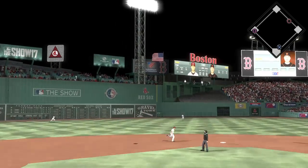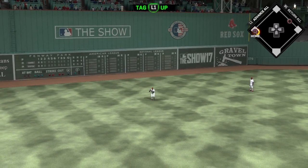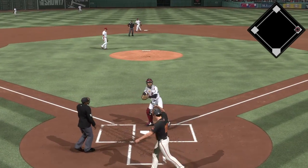Fly ball out toward left center field. Calling for it, Choi. He's there to make the catch, and here comes the runner from third, as this should get him on the board. Throw won't get him.